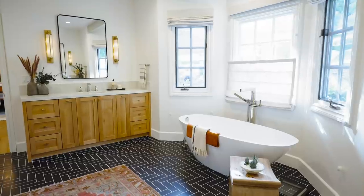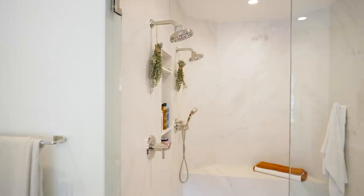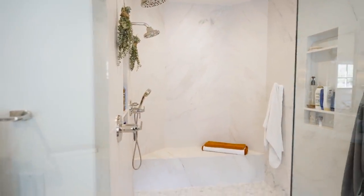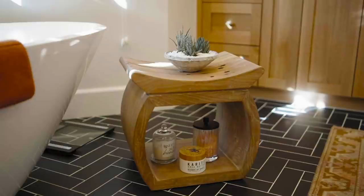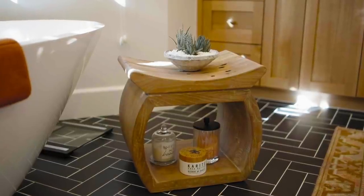My favorite parts about this bathroom are the mixing of metals. You would see the cabinet hardware in a brass finish, the plumbing fixtures in a nickel finish, and we even have the mirrors in a matte black finish. It just feels very different, and it's not commonly done to mix all three different metals together.